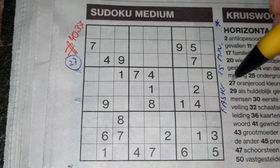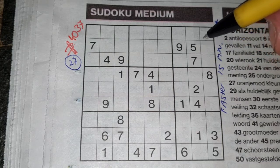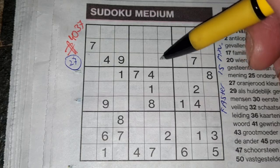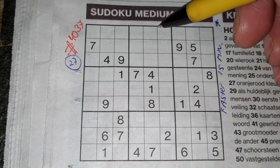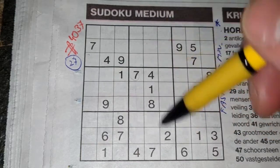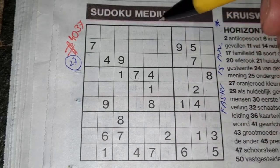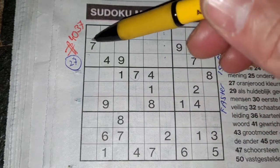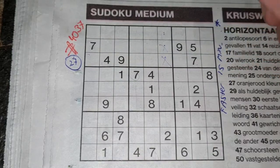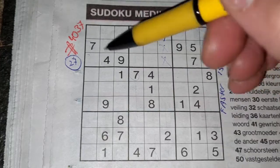Let me scan the puzzle. How about the number 7? 7 in this column, 7 in the middle column. So the column next, there are only 3 places left for the 7. Should be here, here, or there. We see here 7, no 7 there. Here 7, no 7 there. The only place left for the 7 should be there.